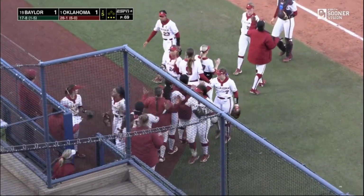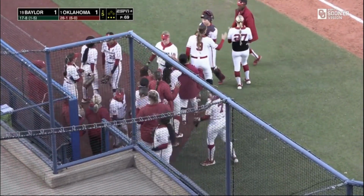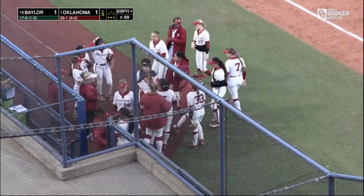And as we head to the bottom of the 5th inning, we're tied. It's 1-1 between Oklahoma and Baylor. This is Sooner softball from Learfield.